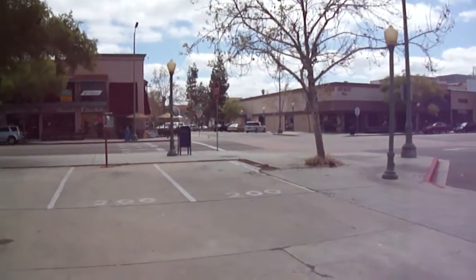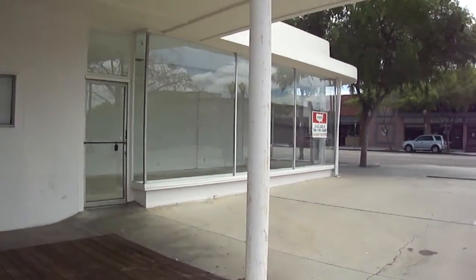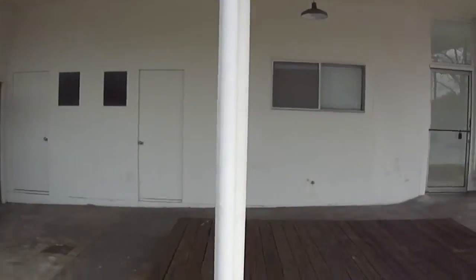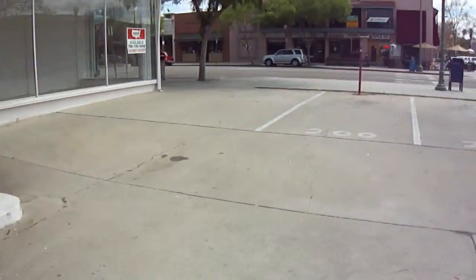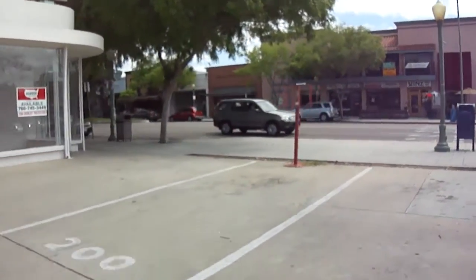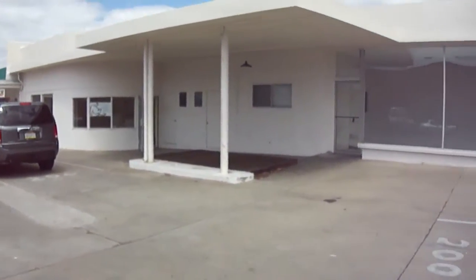I'm in the midst of painting right now, and there'll be some new neighbors coming in here on the other side of the building. And just give you an idea of what this place used to be. This is an old gas station from the 1930s or the 1940s. Old service station, I believe. This is, I want to say probably one of the bays, is what this used to be.